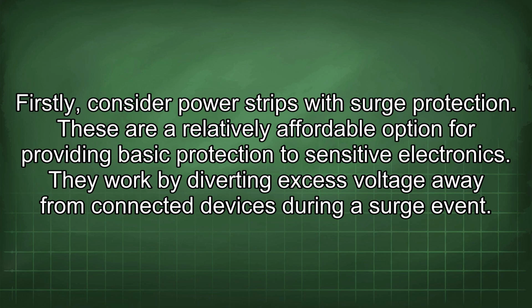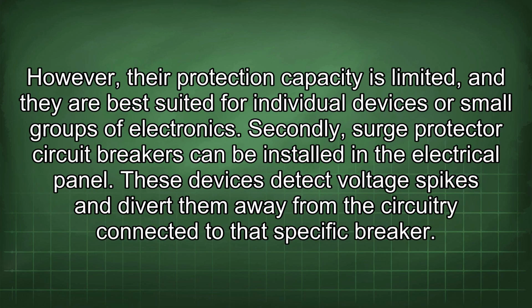These are a relatively affordable option for providing basic protection to sensitive electronics. They work by diverting excess voltage away from connected devices during a surge event. However, their protection capacity is limited, and they are best suited for individual devices or small groups of electronics.